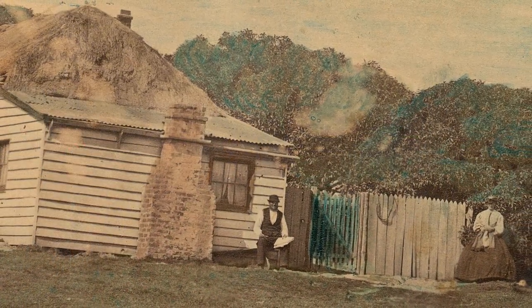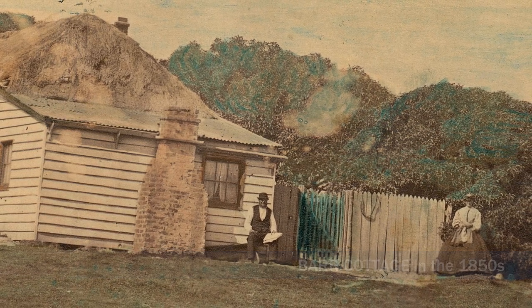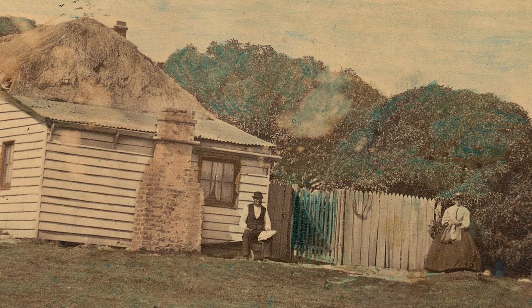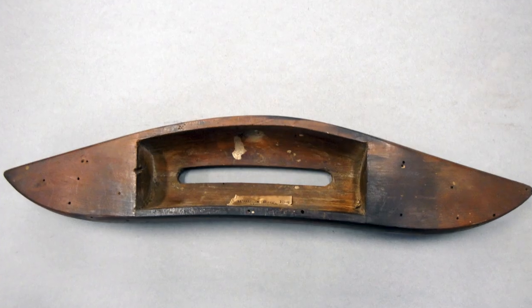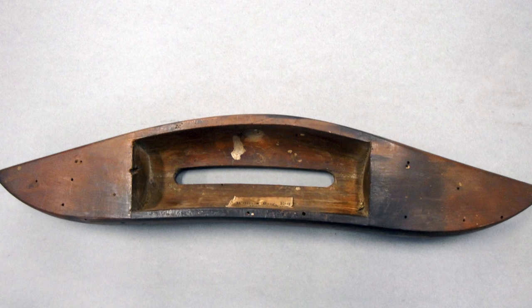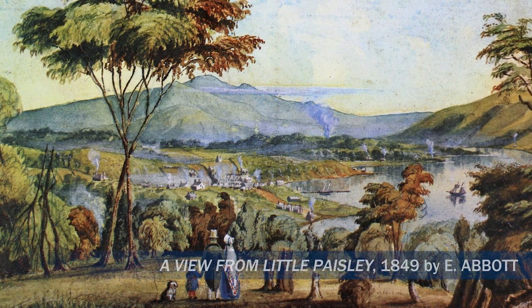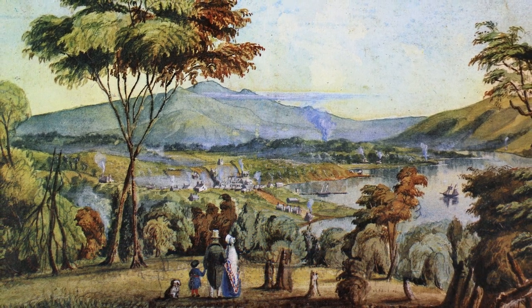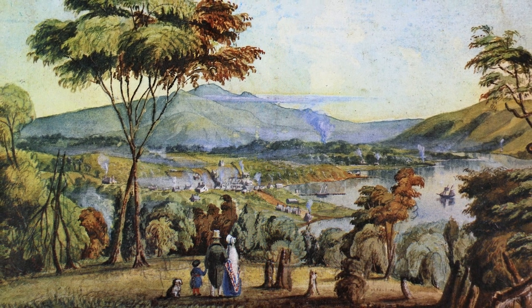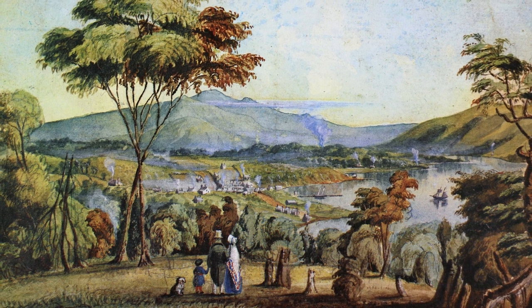While the weaving operation never developed into the industrial scale enterprise that some had hoped for, it is nonetheless of real historical significance, remembered today by two of Barr's shuttles in the Toitū collection. This painting by Edward Abbott, one of Kettle's survey party, shows a view from Little Paisley in 1849, or at least a rather idealised version of what Dunedin looked like at that early point.